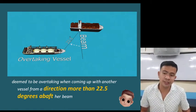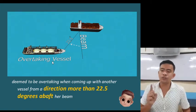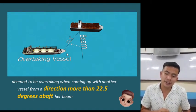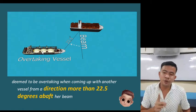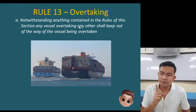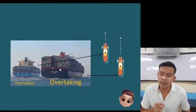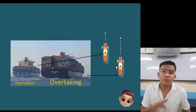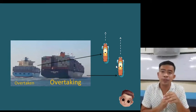If a ship shows up there, and you are this vessel, you need to consider that that ship is an overtaking vessel. And also, if you are this vessel and you are intending to be at this 22.5 degree angle, you will be considered an overtaking vessel. What are your responsibilities? As I said in the first paragraph, if you are the overtaking vessel and this one is the overtaken, you have to keep clear. You should avoid her. You will overtake, yes, you will go ahead of her, but you should not impede her, you should not obstruct her, and you should not cause a collision with her. It's like it's like us.